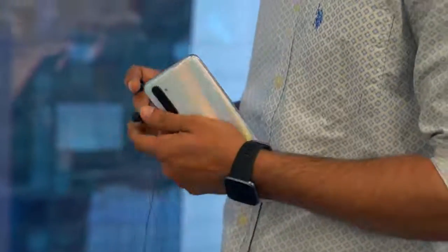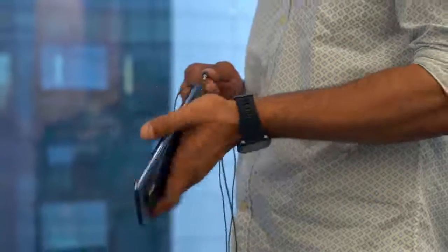Now, when you're talking about audio performance of the headphone jack, which is something that a lot of people will care about, despite the fact that you get direct audio on the Realme 6, I still feel that the Redmi Note 9 Pro sounds cleaner, richer, and far better with a lot of headphones and earphones that I tested on the Redmi Note 9 Pro.